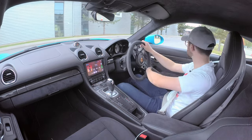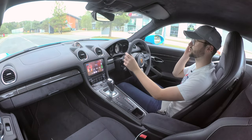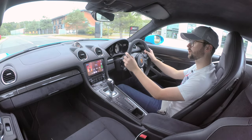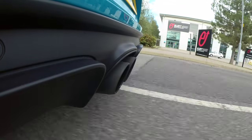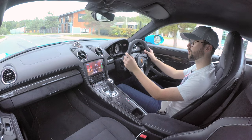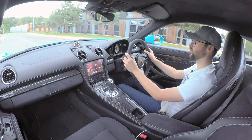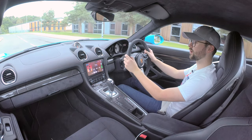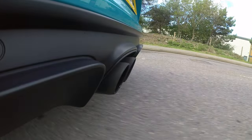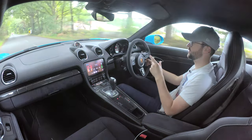Right, to start with, I'm going to just drive slowly around this industrial estate. I'm going to put it into manual. Let's just hear what it sounds like when I drive slowly. Hopefully you're going to hear some crackles and pops from the camera at the back. Let's see. Oh, this sounds good.